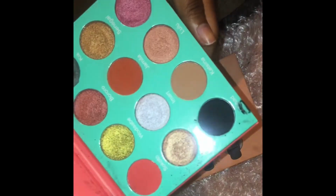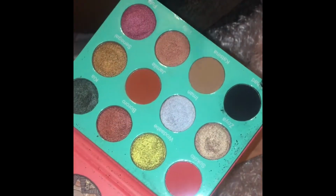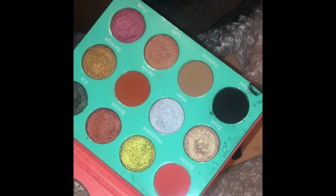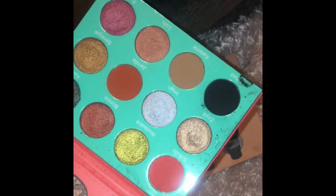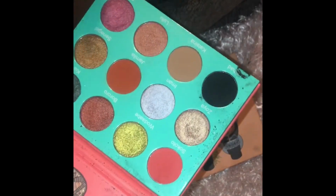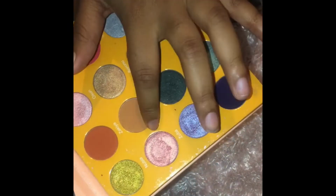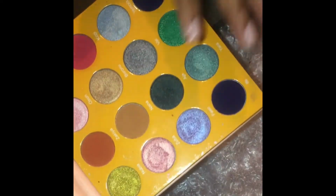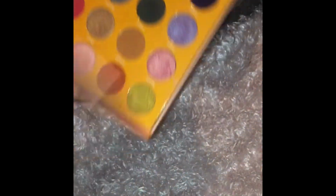Then I have the Saharan palette. This is probably my least used Juvia's Place palette, even though I'm getting more use out of it just by pairing it with other palettes because these shimmers are beautiful. I just find that using the mattes, I kind of just like to pair this one because the shimmers are gorgeous. And then the Magic Mini palette, I got some good use out of it when I first got it. This shade and this shade I use a lot. I use more of the top more often than the bottom, but I really do love this palette. I think it's really gorgeous.